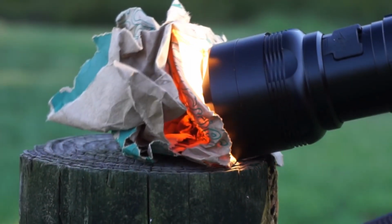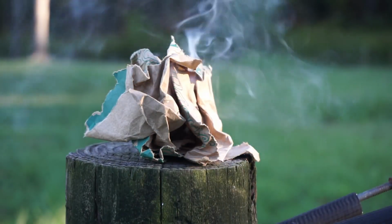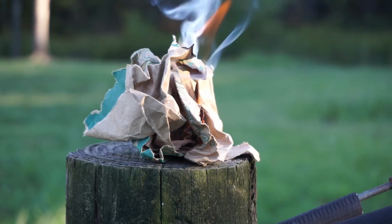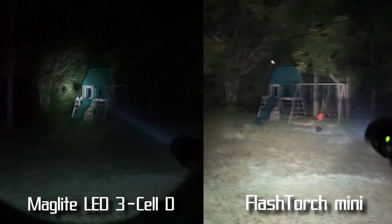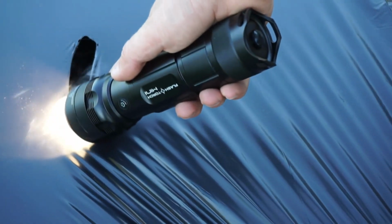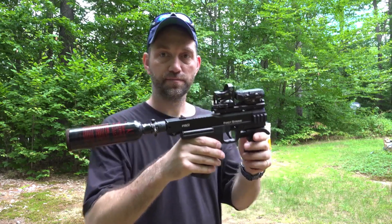This high-intensity flashlight can reach extreme temperatures, lighting paper and plastic on fire. While innovative for outdoor enthusiasts and survivalists, its potential for accidental burns and arson led Amazon to remove it from their platform. Number 48, Grimberg FSC Carbine.